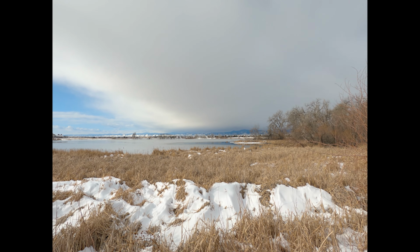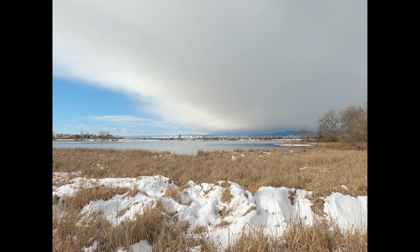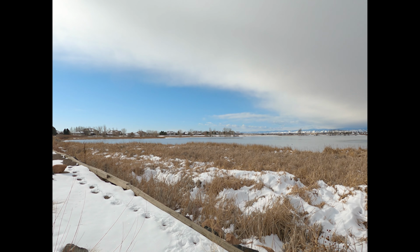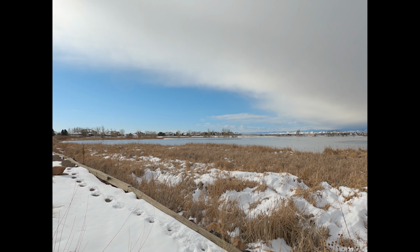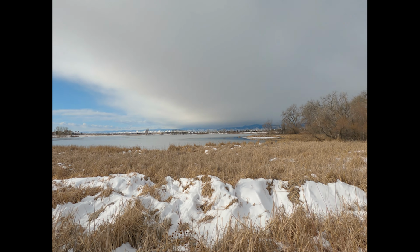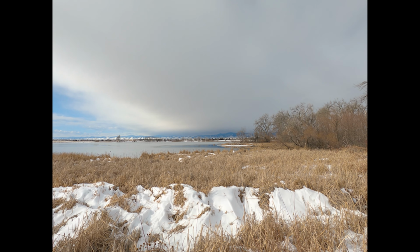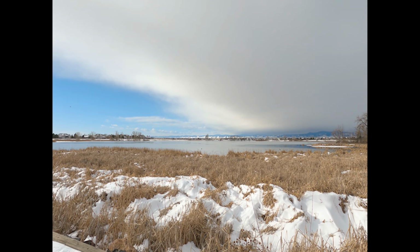So now we are on the east side of the lake. There's some blackbirds here. They're here in abundance. There's a lot of them in the springtime. So yeah, look at the mountains. Well, looks like a storm is coming in.